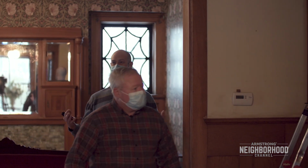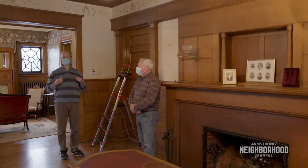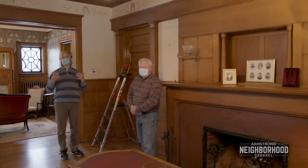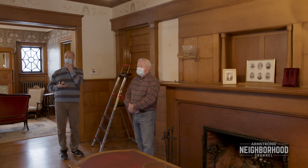So Brian, the entry hall we know was kind of the heart of the house. It was the first impression when guests came in. As we learned earlier, this was also the heart of the holiday celebration and Christmas parties. And one of the things that we're trying to figure out, many of the rooms in the house were renovated or changed when the house was apartments. But we feel that this room is still pretty original.